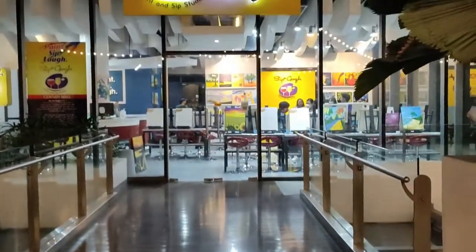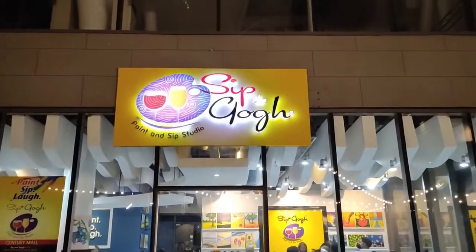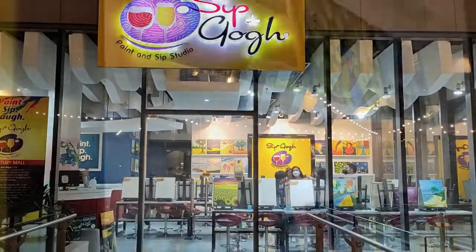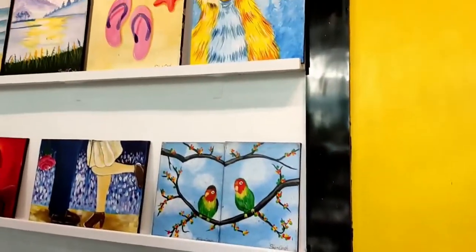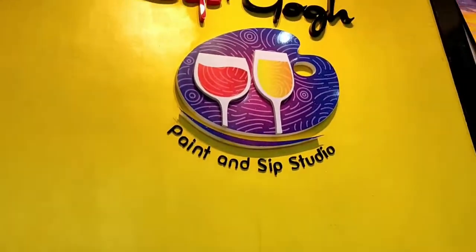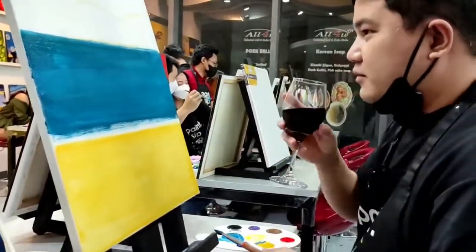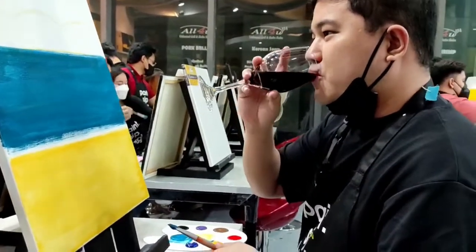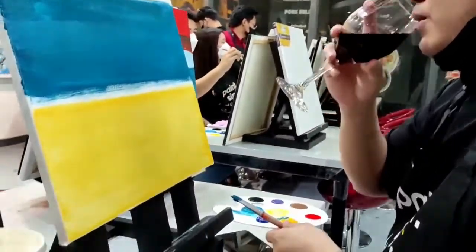Now we're here at Sip and Gogh. Napaka-relaxing ng ambience. Madaming paintings inside na ma-appreciate ng kahit sino, bata man o matanda. For only 1,000 pesos per person, you'll have one canvas to paint into and unlimited access sa mga paint colors. Aside from that, there's a complimentary drink, either wine or juice. Syempre, wine pinili namin para sa sasal.